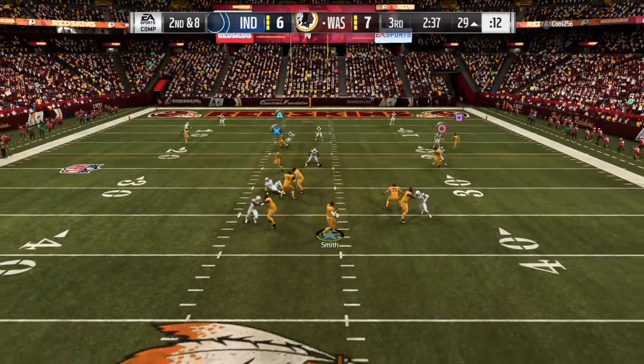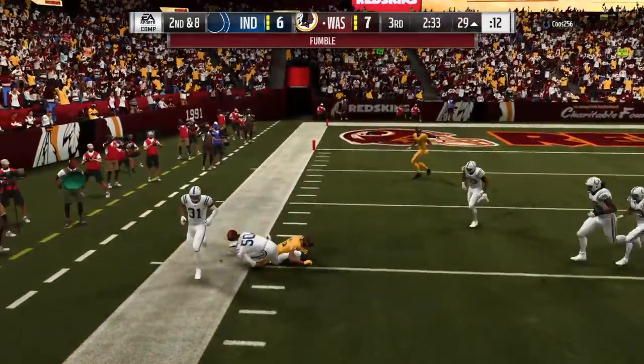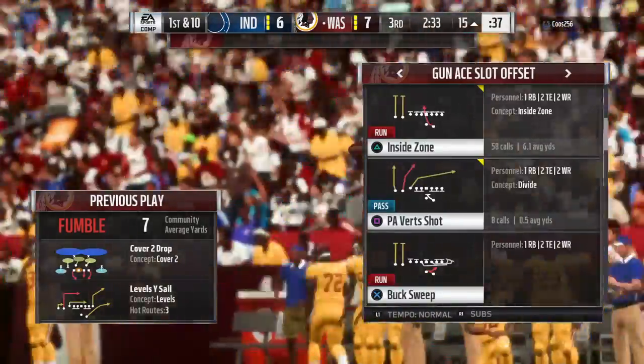Here's Smith now on second down. Out to the left here to Reed. Now the ball comes loose, but this will fortunately wind up out of bounds.